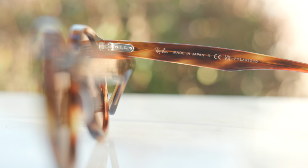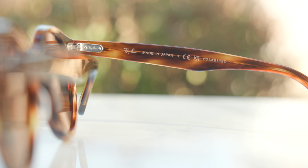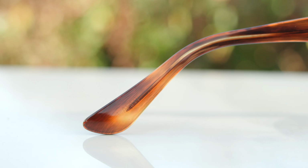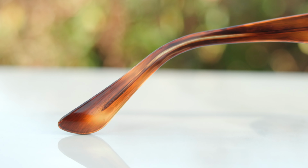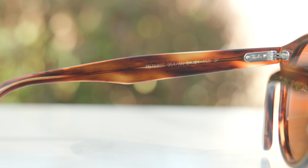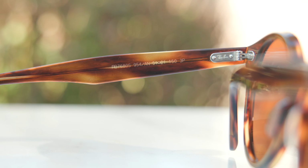If we take a look at the inner right temple of the frames, they say Ray-Ban made in Japan and then polarized there, and it is not painted on the frame. It is actually etched into the frame, and it looks really, really good. Because these frames are somewhat transparent with this absolutely beautiful polished striped Havana acetate colorway, it's really nice that they are etched, because there's not going to be any bleed through the semi-transparent frame. I really do like that, and I think Ray-Ban should do that on a lot more of their frames.